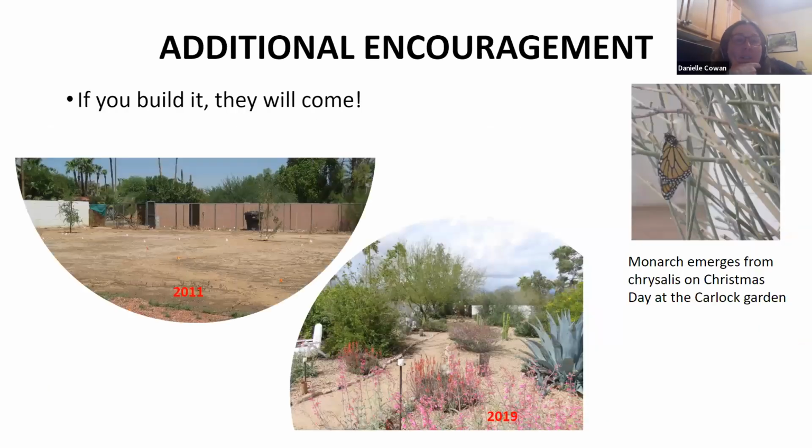But I just want to give you some encouragement that they do come. If you build it, they come. Maybe not right away, but they do. I started with a bare dirt, weedy garden in 2011, and each year it kept adding and adding, and I had so many different species coming to that space. It blew my mind in a lot of ways how it went from one extreme to another. But even on a small scale, it doesn't have to be what I did here. It could be much smaller scale and still have an impact.